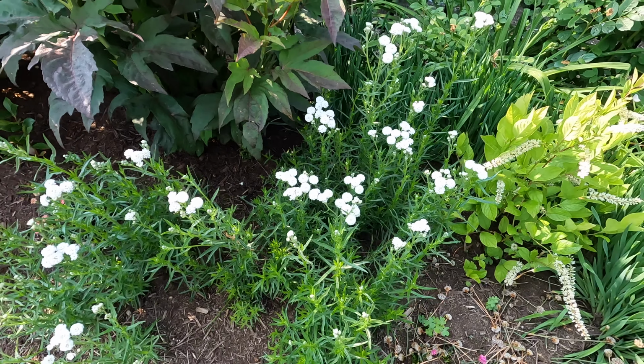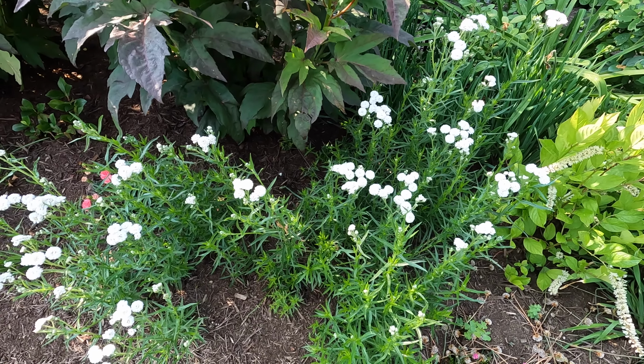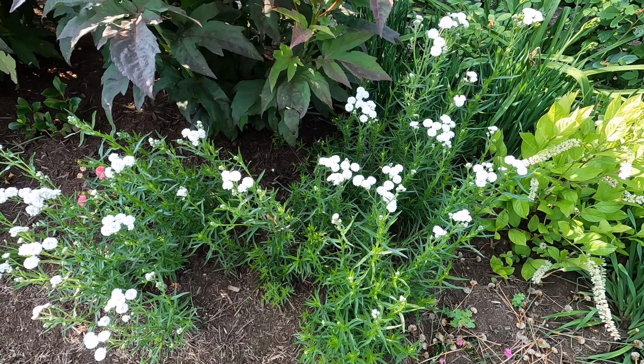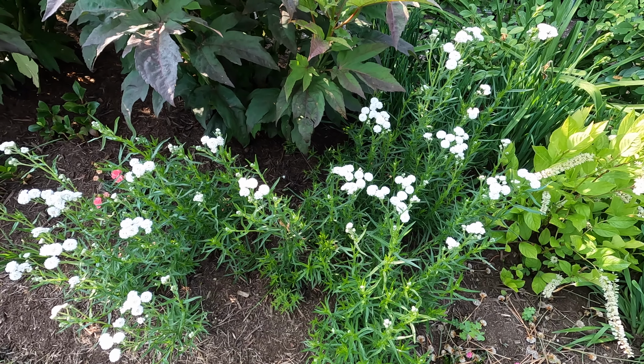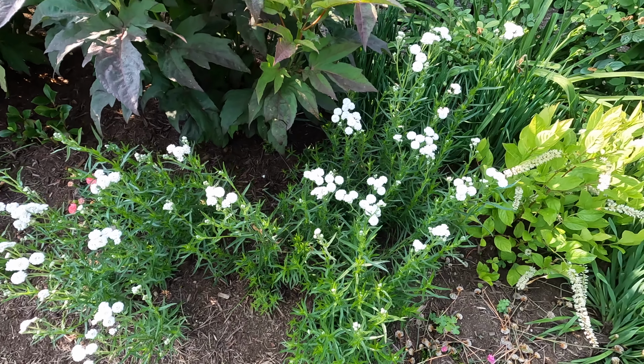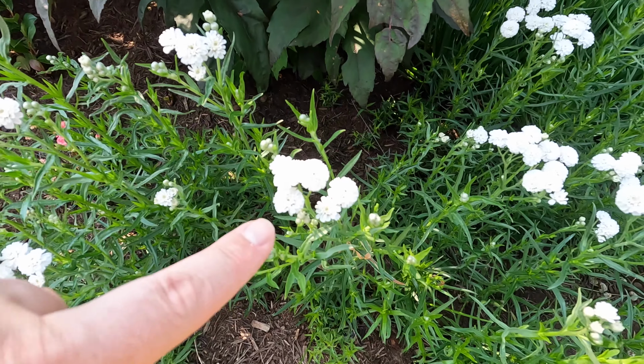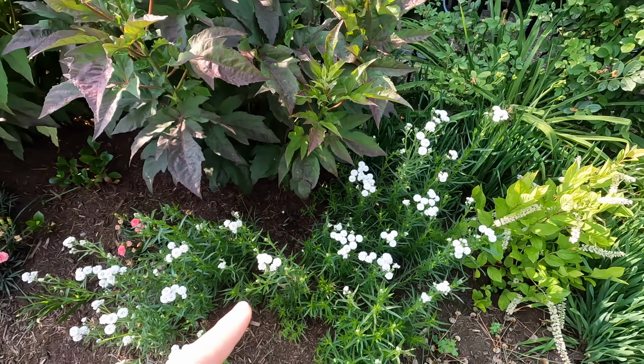It hasn't been too vigorous yet, but this has been its first full year in the ground. It might get a little more vigorous and have to be removed. I try and keep tabs on vigorous plants and make sure they're not getting totally out of control. But it's different because it's really got these puffy flowers on it, which I think is just darling.